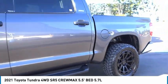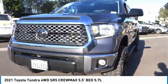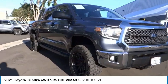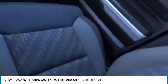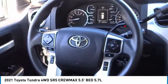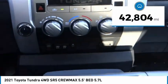Included as standard are vehicle stability control, traction control, electronic brake force distribution, anti-lock brakes, and tailgate assist. With a towing capacity of up to 10,000-plus pounds and a payload capacity of over 2,000 pounds, the Tundra is the perfect mix of power and efficiency. This vehicle has less than 45,000 miles.